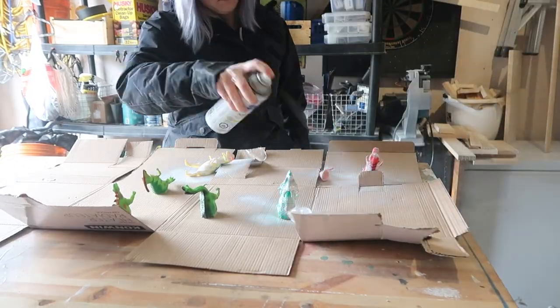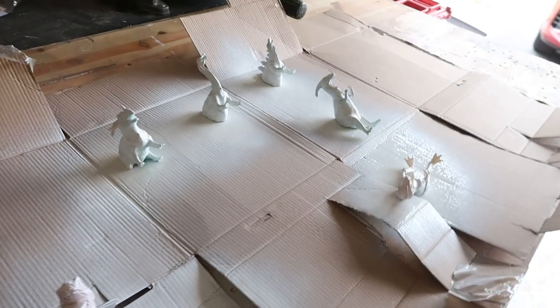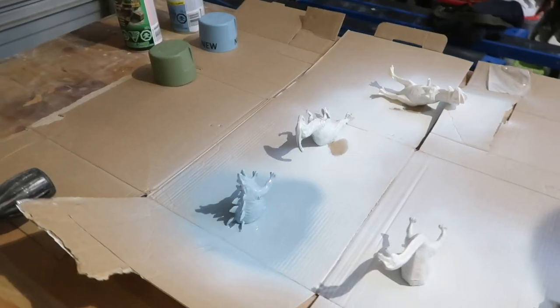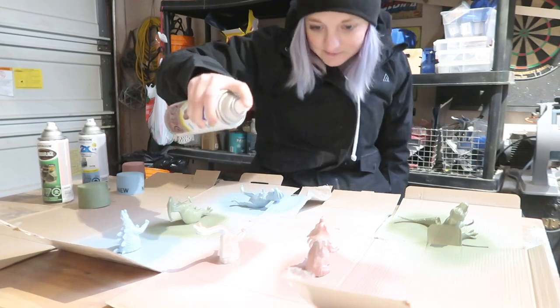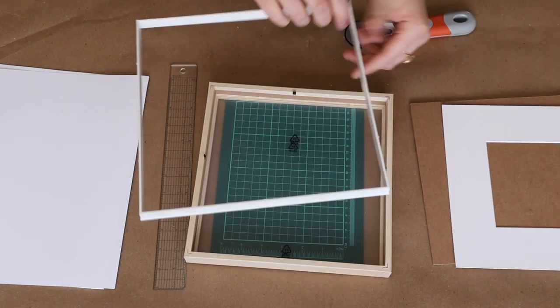Once all my dinosaurs were cut, I took them outside and sprayed the plastic with a white primer. There we go, some white dinos. Once that was dry, I used three spray paint color choices, a green camouflage, a baby blue, and a nice dusty pink, which were all colors chosen from Elle's personal brand. Ooh, so pretty.